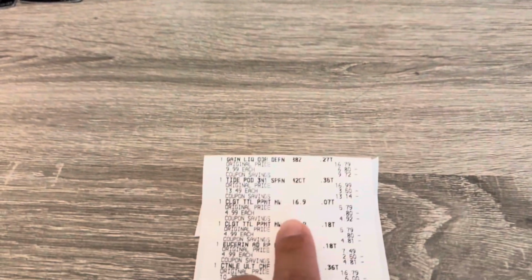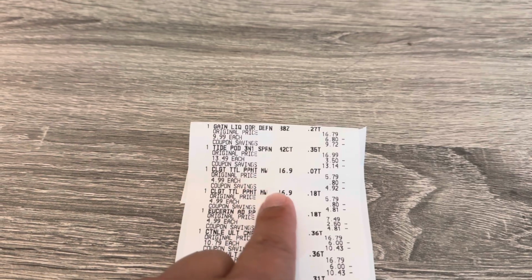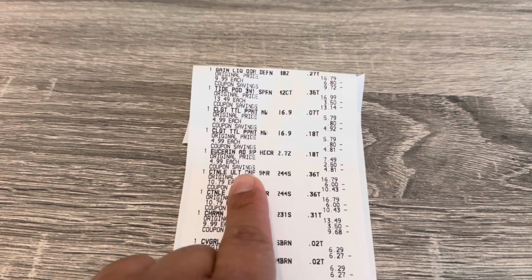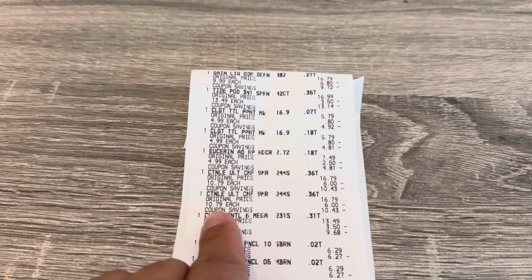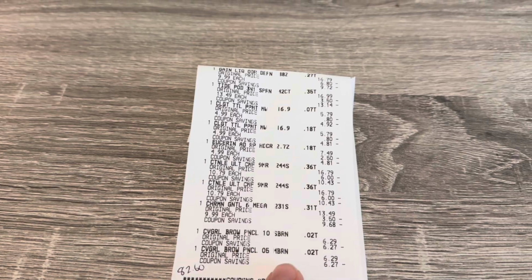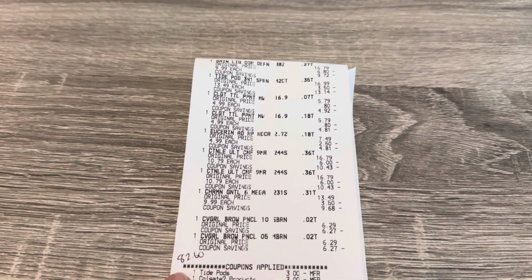So over here you've got the Gain for $9.99. We have the Tide Pods for $13.49. We have the 2 Colgate for $4.99 each. The Eucerin for $4.99. The 2 Cottonelle for $10.79. The Charmin for $9.99. And then the CoverGirl for $6.29 each. So altogether it did come to $82.60.